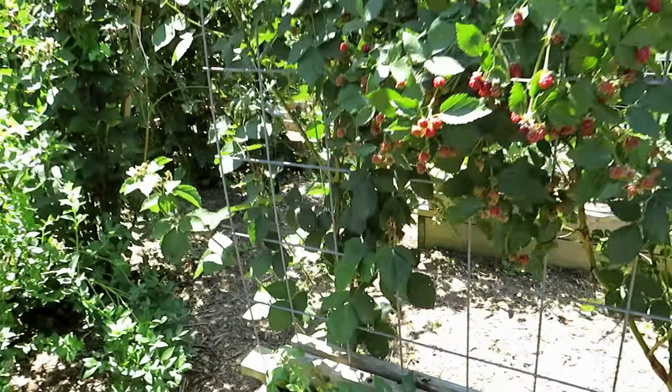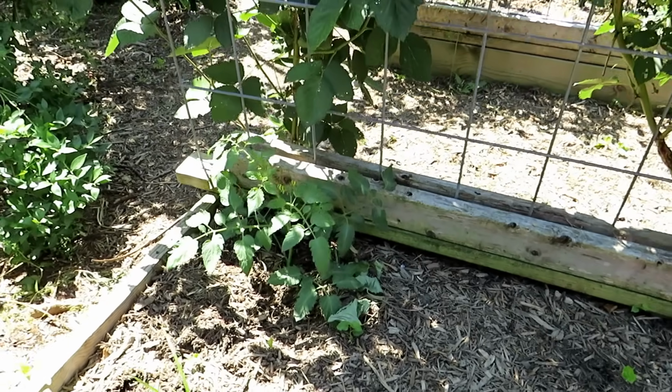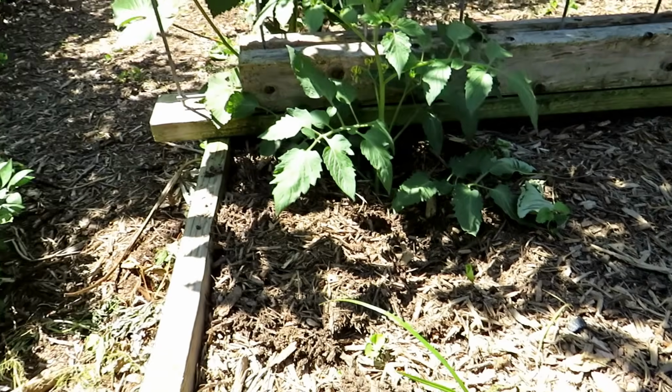This is another wild cherry that just seeded itself. However, it seeded itself over here, and it was really tall.